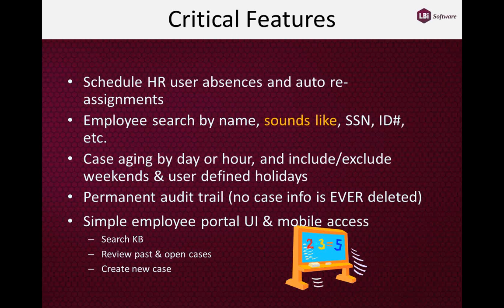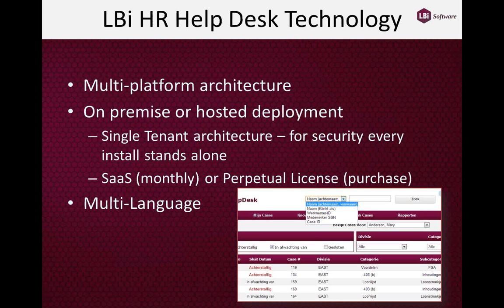And also, it's very important, particularly from the employee standpoint, that the system be easy to use. So hopefully you'll see in a few minutes that the employee portal and their mobile access are very, very simple, providing them all the basic features they need to interact with HR.